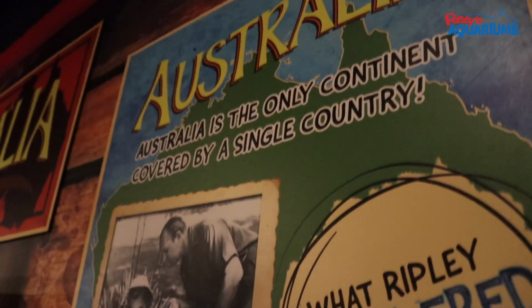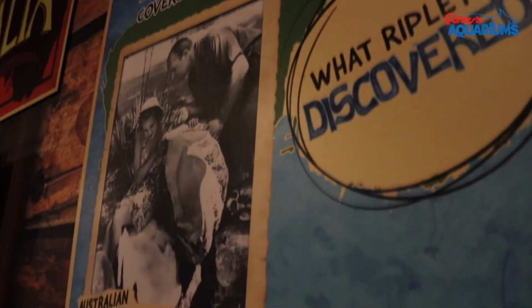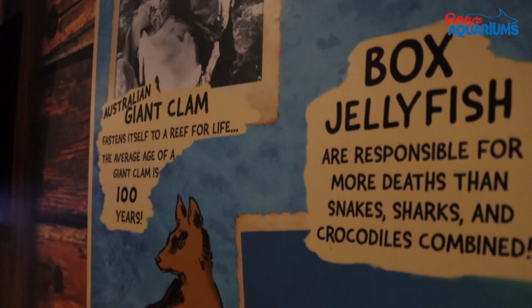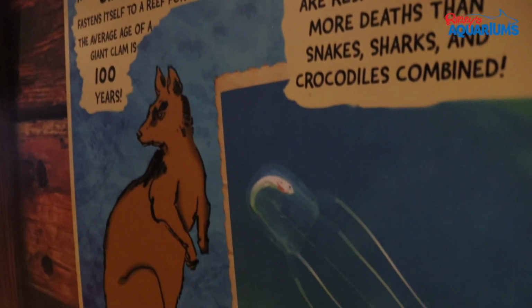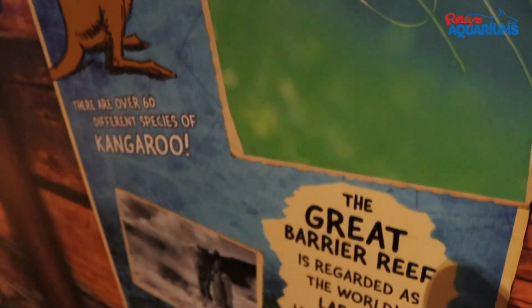Looking on at Australia, they actually have a really cool little critter over here. But first, a few Australia facts. If you're reading along, there's some doozies in here.